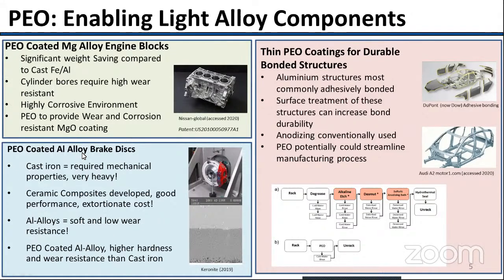Another application of PEO for lightweighting in automotive design is brake discs. Traditionally, these are made out of cast iron, and they perform very well and last quite a long time. However, they're extremely heavy. So in top-end sports cars, they develop ceramic composites, and these perform very well. However, they're too hard to produce, and the cost is extortionate, so it's not feasible to spread out to all cars. However, a potential further solution is PEO-coated aluminium alloys for brake discs. With aluminium, you're saving a lot of weight. However, the aluminium alloys are typically quite soft and have low wear resistance. However, researchers have been working on PEO-coated aluminium alloy brake discs, and they've produced these light brake discs that actually have superior wear resistance to the traditional cast iron components used for this.